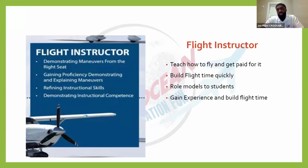And as a flight instructor, you can teach people how to fly. You can also get paid for it, which is what I'm doing right now. You can build flight time quickly. You can be a role model to students and gain experience and build flight time.